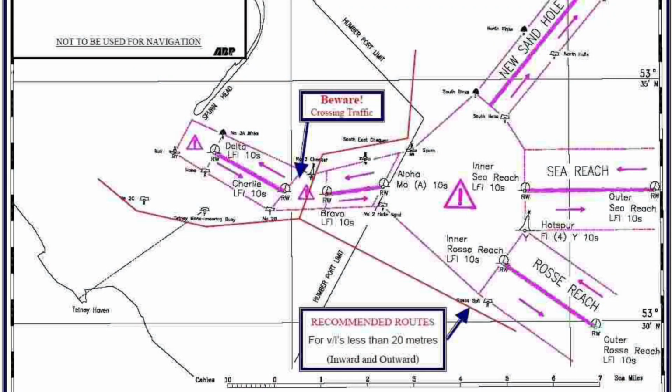Right, so this is a chart of the Humber VTS vessel traffic services advisory navigation routes, and that red line on the south side of the Humber is the recommended route, both inbound and outbound, north and south. So basically, if you want to head north, they're recommending that you stay on the south side of the channel and then cross over at the precautionary zone. So that's what we did.